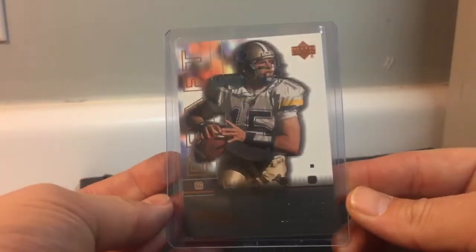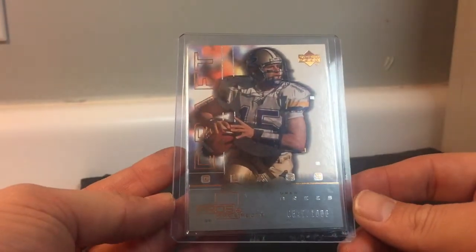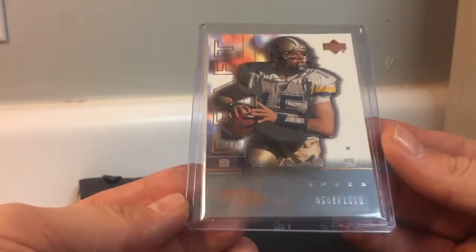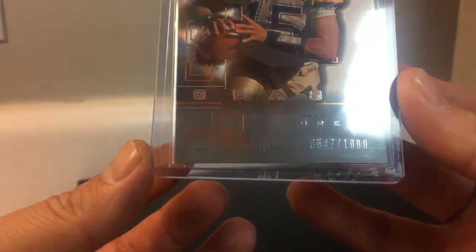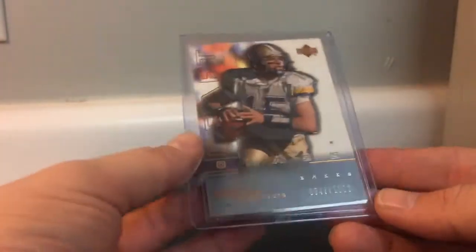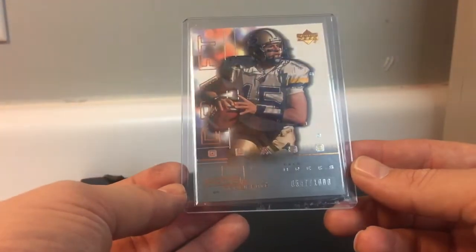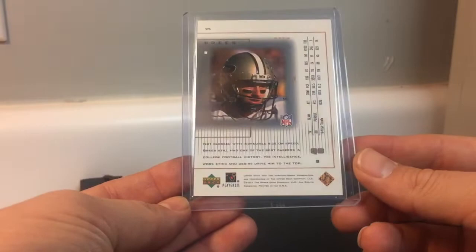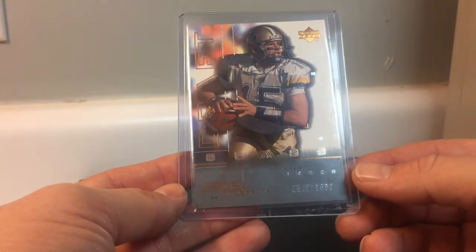We'll get started. Here's the 01 Upper Deck Pros and Prospects Brees rookie out of 1,000. Hopefully he'll win tomorrow. So this card, as you can see, I doubt you can see with my crappy phone camera, but the two bottom corners, with it being silver or gray or whatever, they do have a touch of white on it, so I don't know what it would grade. It probably wouldn't grade a 9, but these have really shot up in price. I got this one off of best offer.